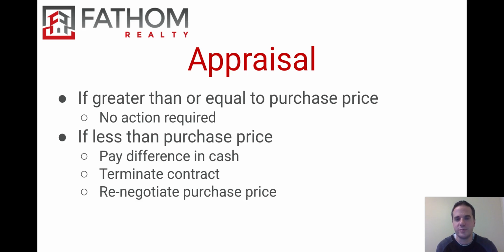Typically, there's not issues, but as we're seeing home values rise quickly, we are seeing more issues more often with appraisals. And this is something that unfortunately can terminate your contract pretty quickly. So it's important that you understand your rights and the buyer's rights as you navigate the appraisal contingency.